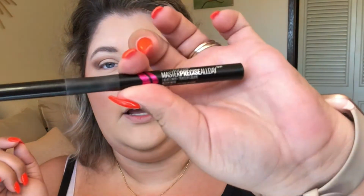Now I'm going to set that palette down, and I'm going to grab my eyeliner. This is the Maybelline Master Precise All Day Liquid Eyeliner in the shade Black, and I'm just going to draw on a nice, good sized wing. I'm not going to make it too small, I'm not going to go too big, just somewhere right in the middle. Those wings turned out so good, so happy with them.